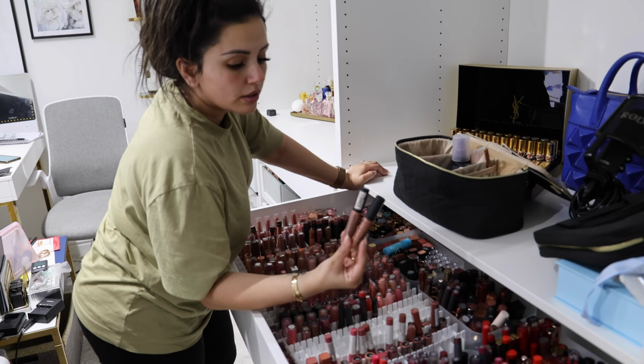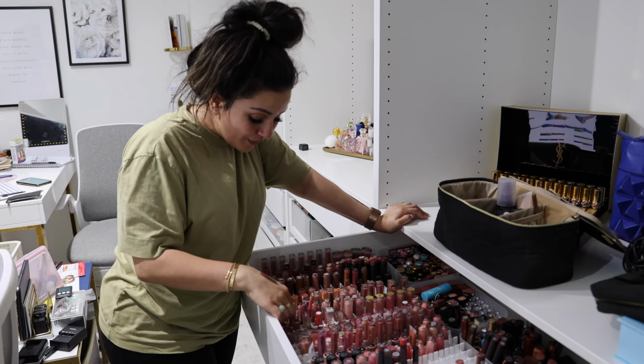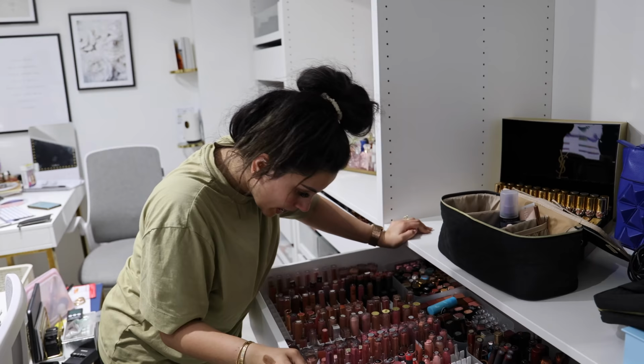That's two nudes done. I think I'm going to take some glosses, because I do really love a good gloss at the moment. I'm always reaching for a gloss. So I think I'll take this, which is Reef from Maybelline. These are really, really good. And then let's keep it easy and take a Fussy from Fenty.